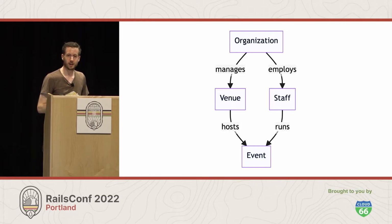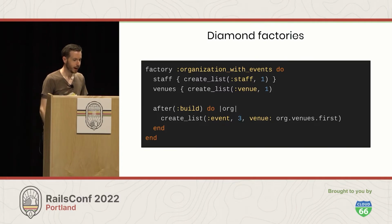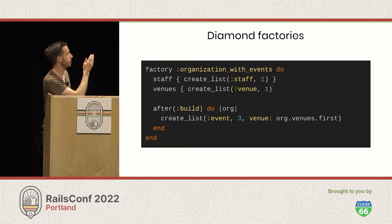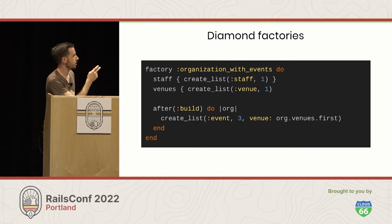And that got me wondering, okay, I wonder what the factory does. And this is what the factory looked like. We create an organization with events, with, just to keep it simple, one staff, one venue, and then we create 3 events associated to it. And we can see that we associate it to the organization by connecting it via the venue, but we don't connect it via the staff.